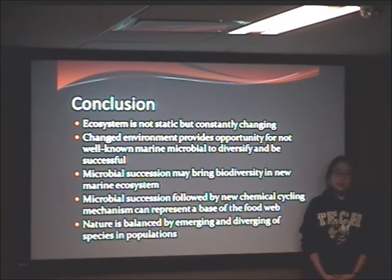In nature, we can see both sides. One side is diminishing divergence of populations, and the other side is increasing the populations. On one side can be extinction and speciation, and the other side is something like this ecological succession. So this is part of the balancing of populations in nature.